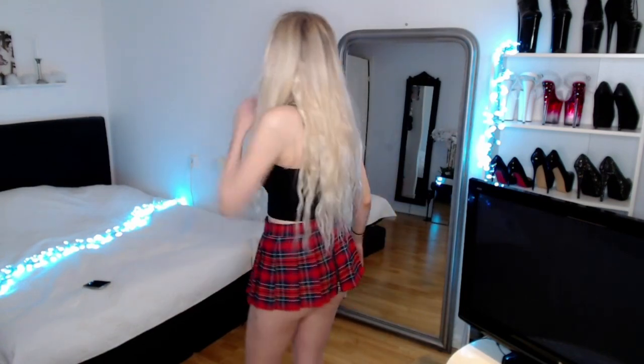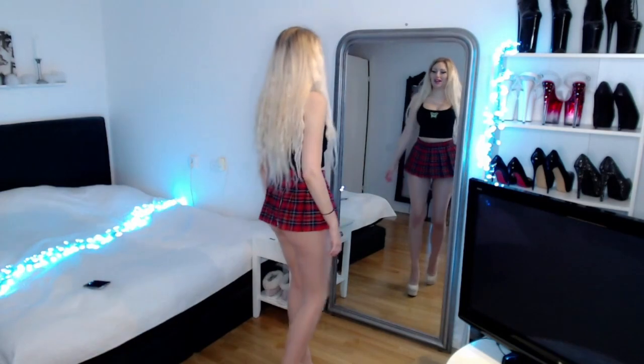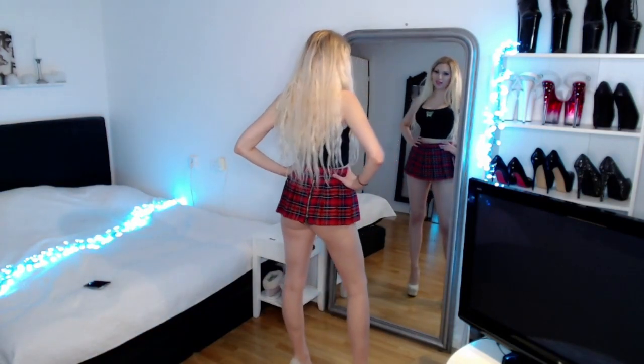So, what do you think? What is your favorite skirt out of these three? This is cute. I'm not gonna lie. It's super cute. But yeah, incredibly short.